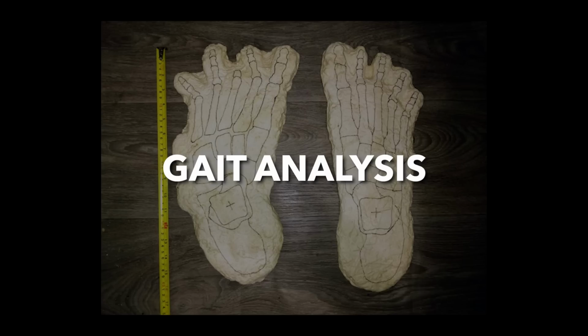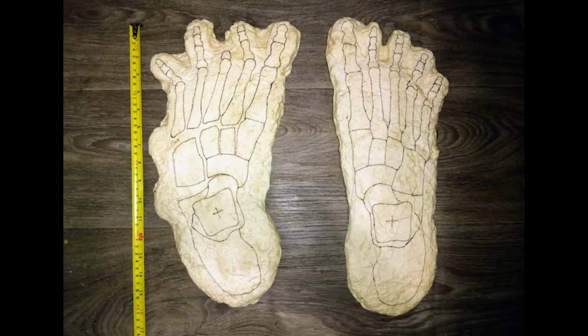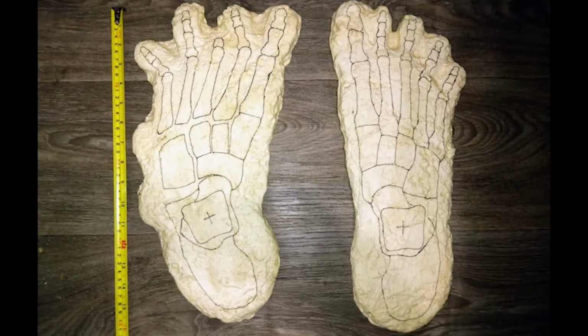Dermal ridges were visible, reinforcing the conclusion that the tracks were made by a living creature rather than a carved or static object. Gait analysis. The tracks showed a distinct limp in the right foot, with the left foot compensating for the deformity.